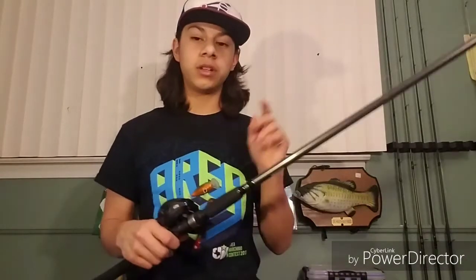Something that I love to use for crankbaits is 7-foot medium heavy with a moderate taper, which means the tip is a lot more flexible than your fast tapers or moderate fast tapers. So it's really good for crankbaits and stuff like that.